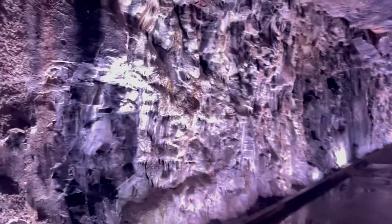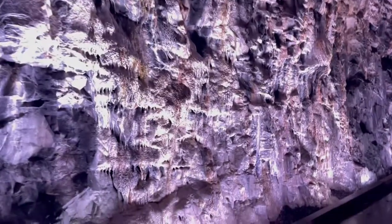Right here, this is kind of what I'm thinking. We need to have something similar to this with some plants growing up in it. It's just beautiful the way the water has washed it away. Yes. Made these crazy little bridges. Yeah, it's spectacular. And the best part for me is they're just one row of LED lights.